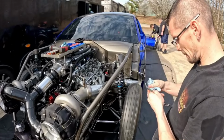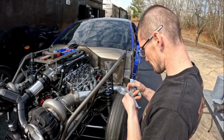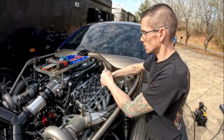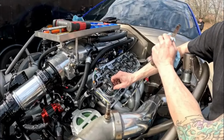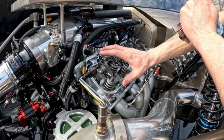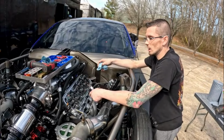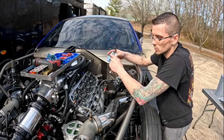I'm pretty sure the viewers are familiar with what valve lash is. If not, leave in the comments below if you don't know what it is, and maybe someone can explain it to you or one of us. Valve lash, basically, you're checking the air gap between this rocker arm and the top of that valve. As this thing heats up and gains temperature, it expands, it wants to grow, so you have to compensate for that. If not, it'll hang the valve open, could drop a valve, it could misfire, anything.